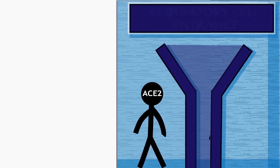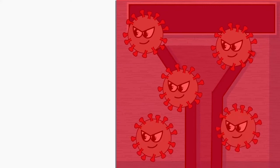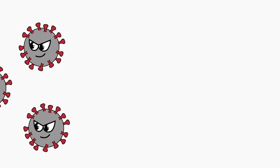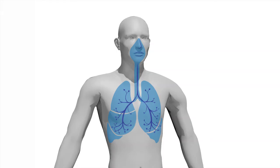Once inside the cell, the virus hijacks the cell's machinery and resources to make new viruses. When they are ready, they burst through the walls, often damaging or killing the human cell in the process. Each virus can then infect neighbouring cells that have the same doorway, and if the virus continued this over time, it could obviously have very damaging effects to the group of organs we use to breathe.